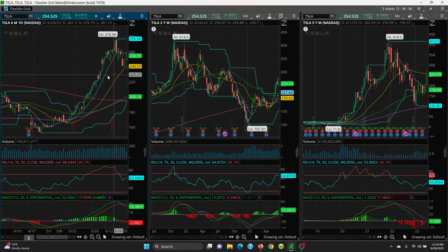So remember, on the upside, watch this key, and then always watch these gaps and these fills. That is going to be the key support levels.